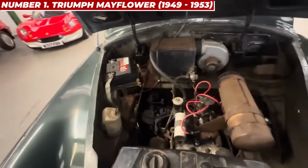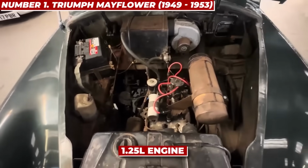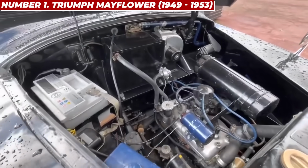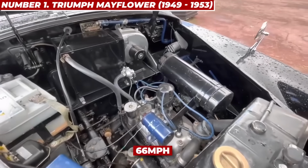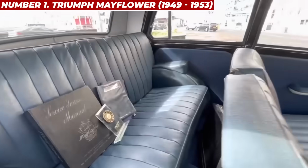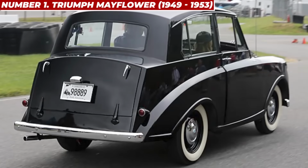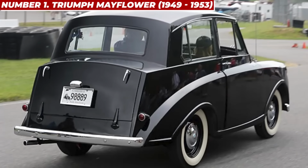Under its peculiar exterior sat an anemic 1.25-liter engine producing just 38 horsepower, giving the Mayflower a top speed of only 66 miles per hour. Handling was poor, reliability was questionable, and the styling made owners the subject of ridicule rather than envy.